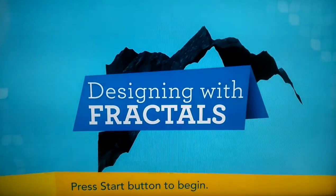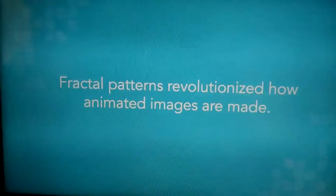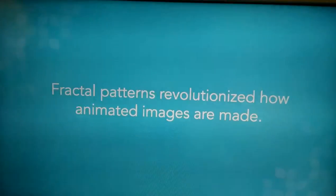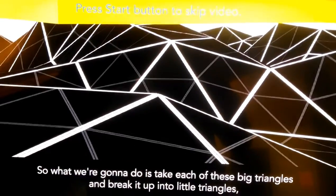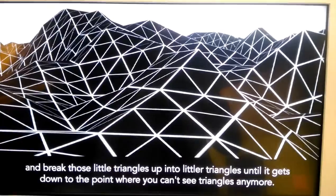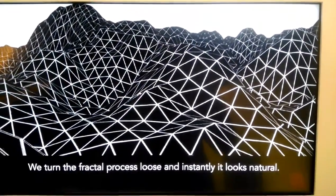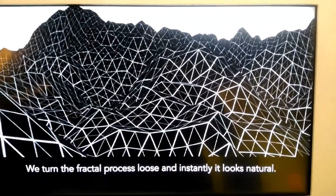Okay, pressing the button to begin. So what we're going to do is take each of these big triangles and break it up into little triangles, and break those little triangles up into littler triangles until it gets down to the point where you can't see triangles anymore. We turn the fractal process loose and instantly it looks natural.